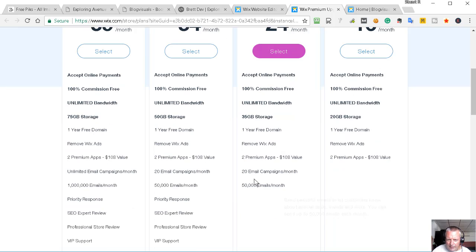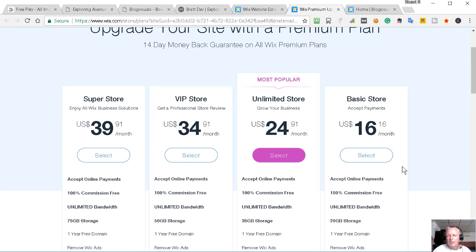The only thing here, you've got email campaigns. So you can then start sending out emails. You don't get that here, and you can send out 50,000 emails a month. So you could upgrade later on once you want to send out and collect emails, things like that.